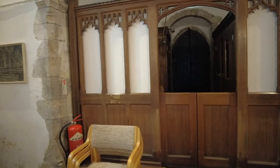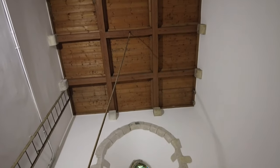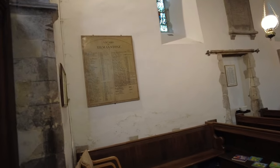I just wonder if this is a Catholic church. These are not confessionals, are they? Have a look. God, how delightful is that? Oh no, it's a kitchen. It's a little kitchen. And there's the bell pull leading right up to the top of the tower there. Lovely. So lucky in England that we've got so many old and beautiful churches that we can still get into.